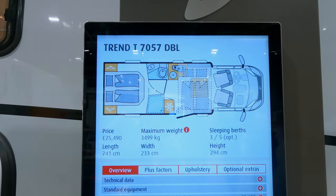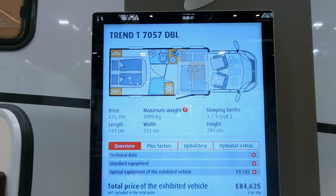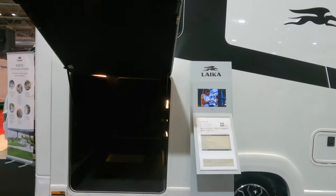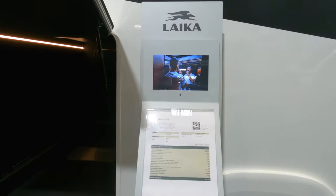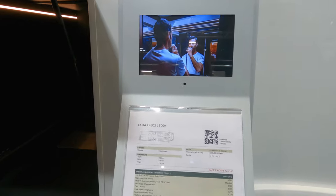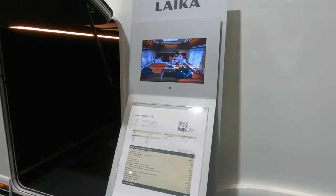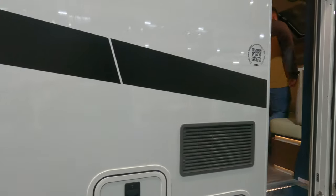That was the Trend 7057 double, and that is $84,625. Here we've got the Laika stand. This is the Kreos L5009, retailing at $123,140 for the base vehicle.